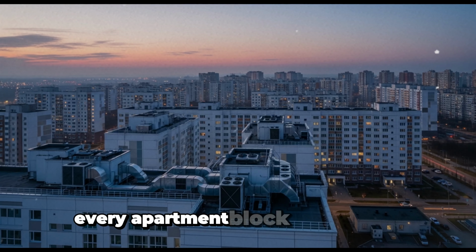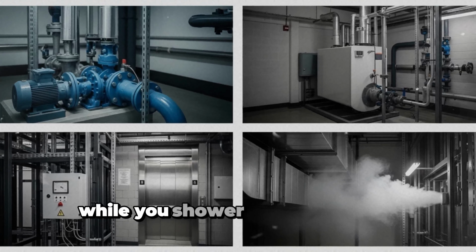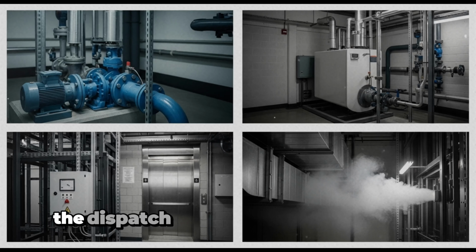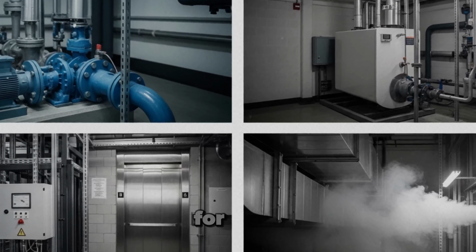Every apartment block, every tower, every housing complex. While you sleep, the pumps run. While you shower, the boilers hold temperature. While you leave for work, the dispatch system routes the elevator. While you come home, the ventilation system has been conditioning your air for hours.